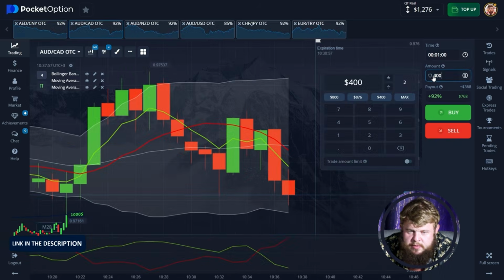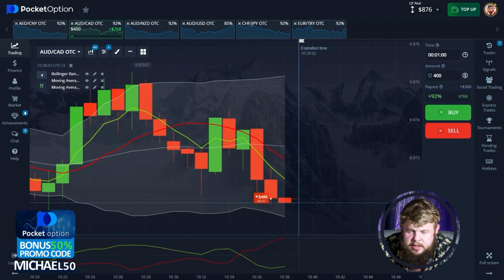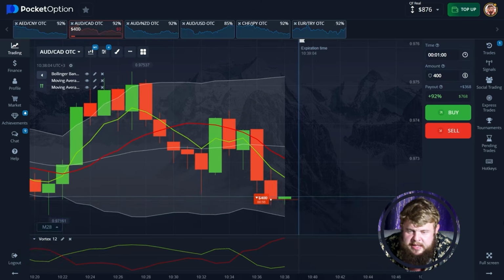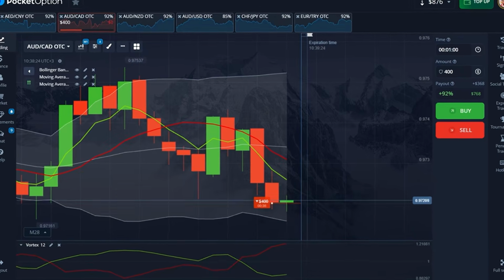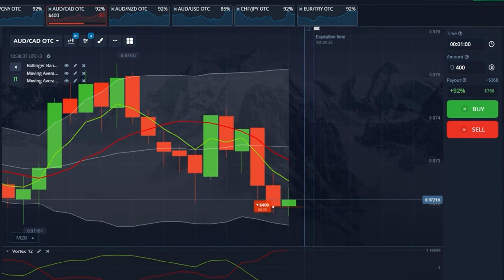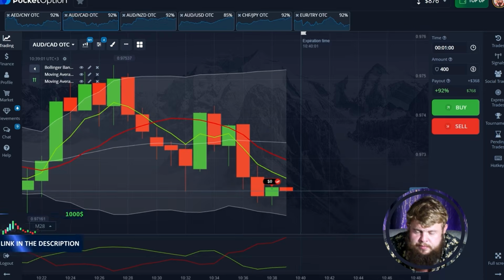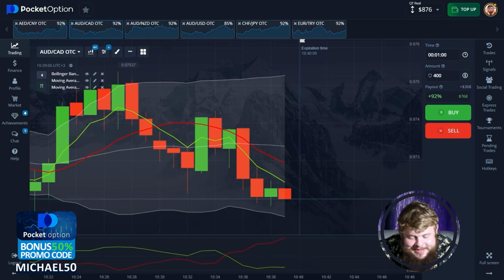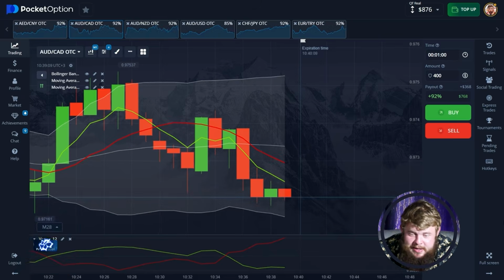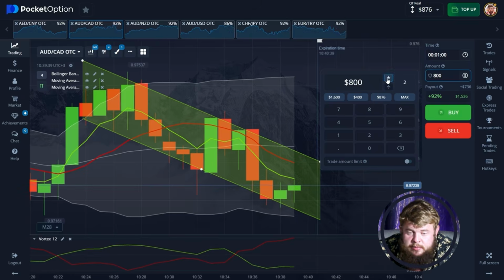Let me change our investment from $300 to $400. And let me open a sell position, a continuation of the current drop, expecting the potential breakthrough of the bottom line of the current Bollinger Bands channel. So this trade was unfortunately not profitable. We have $876 on the account right now, less than we had at the beginning, but let me recover the loss.